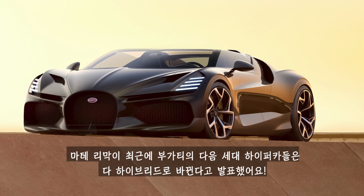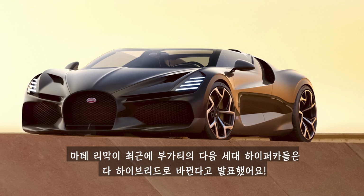Why is this new Bugatti Mistral a big deal? Well, it's the last road car that Bugatti will ever build that will be powered exclusively by a quad-turbo W16 petrol engine. Mate Rimac recently confirmed that Bugatti's next-generation hypercars are going to be hybrids.